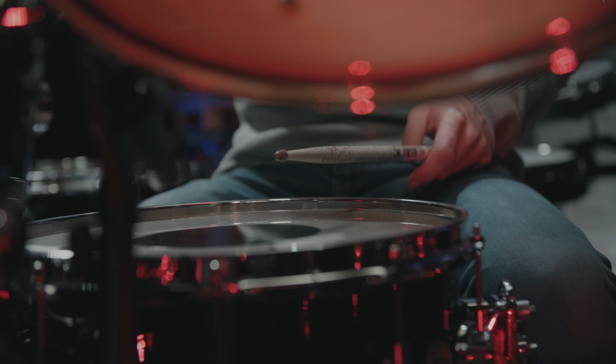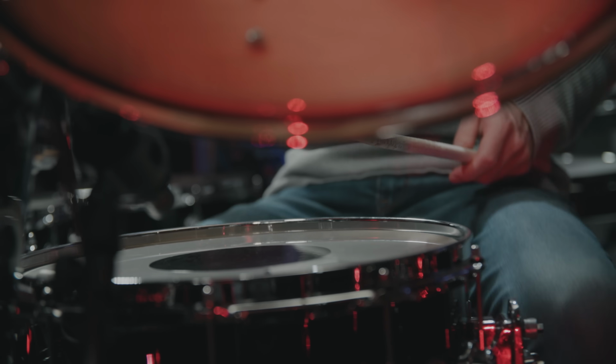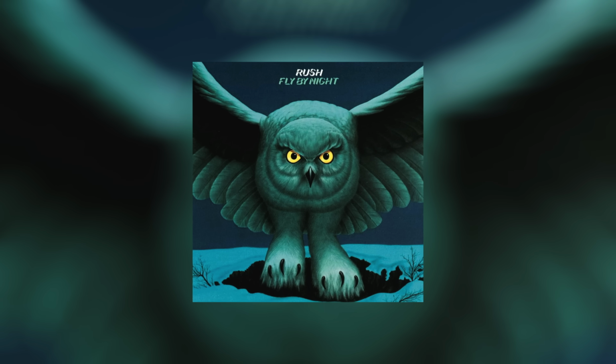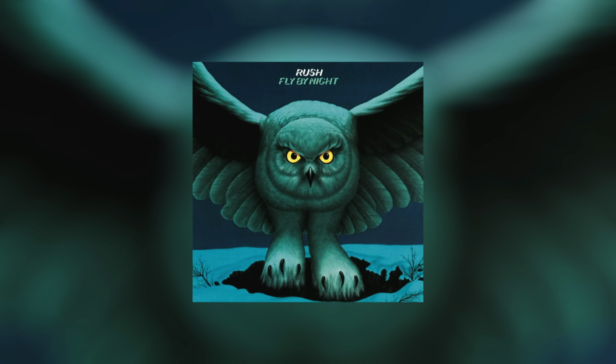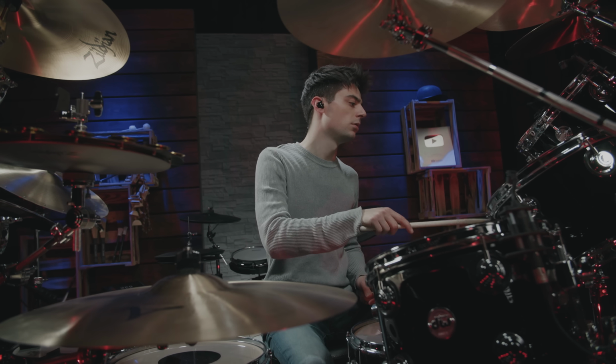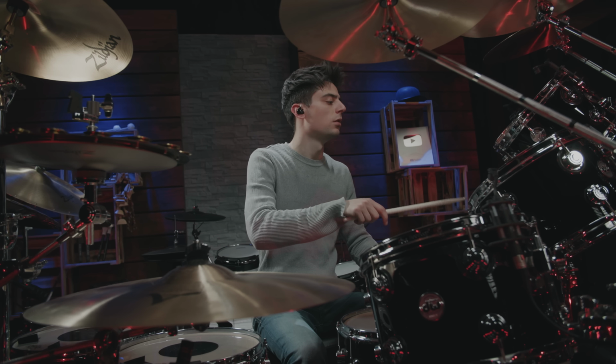We mentioned earlier that Rush's sound has changed slightly over the years, so let's look at an earlier example of them and the drum sound. Here's Fly By Night from 1975. This was actually the first Rush album with Neil Peart, who had replaced John Rutsey on drums 1 year before. Nonetheless, his distinct style was already apparent.